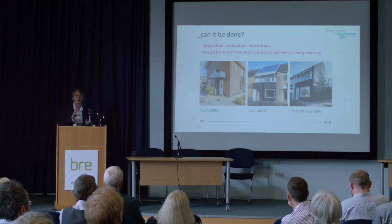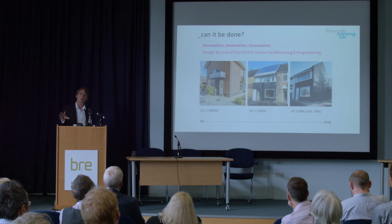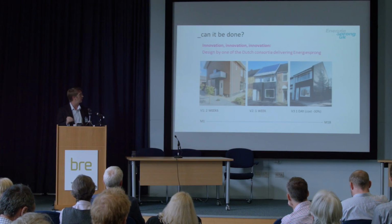That could be done in the Netherlands because there was a volume deal put onto the market where industry realized it's a huge market opportunity. If we invest now, it's a huge growth opportunity for retrofit to make it work.